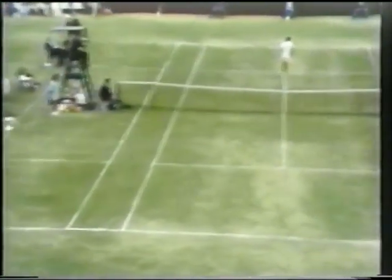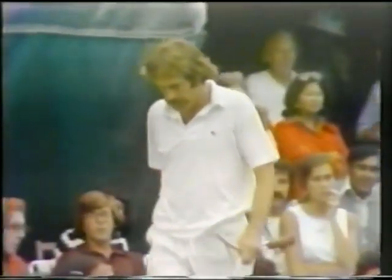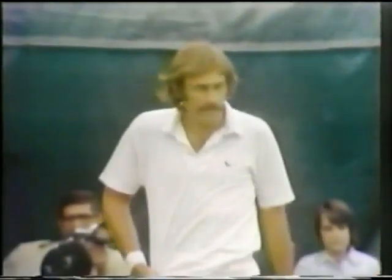Oh, it took a bad bounce. John Newcombe just let the run go out. Took a bad bounce. You can see that John put so much effort into that service, which is why his shirt tail's coming out. Advantage now to Kodes.